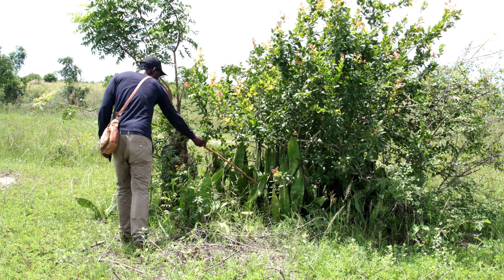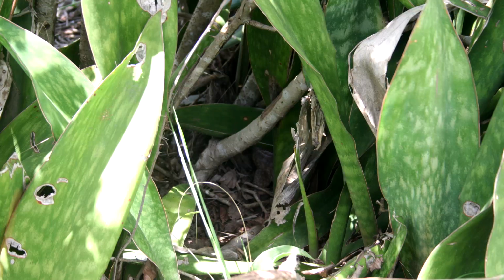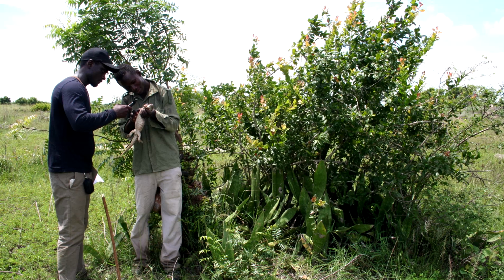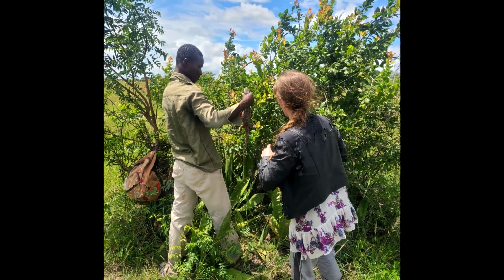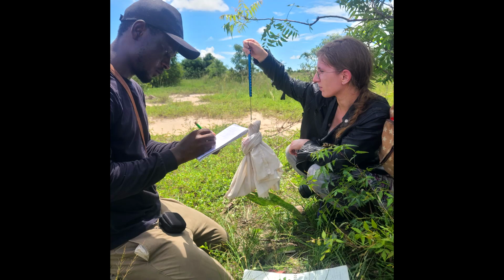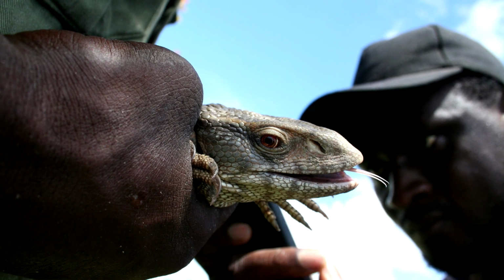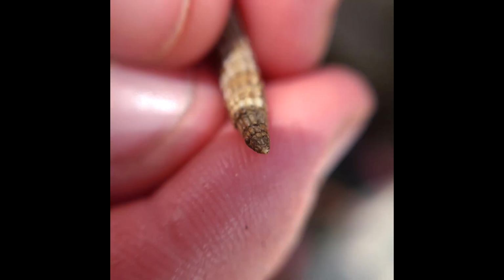This is where we found the first Savannah monitor. Would you have spotted it? We took note of the length, the weight, and the number we marked it with. This one's tail tip looked a bit odd.